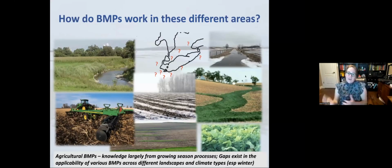So when we started to think about what BMPs or conservation practices might be suitable, we know that there are a lot of different things that farmers can do to reduce phosphorus losses on their farms. But some of these, like I said, might be more effective, and they might improve things under one condition or landscape, but make things more problematic or not do much or have unintended consequences in another. And winter conditions in particular are something that are really poorly understood. We don't really understand what's happening in winter as well as we do at other times of year.